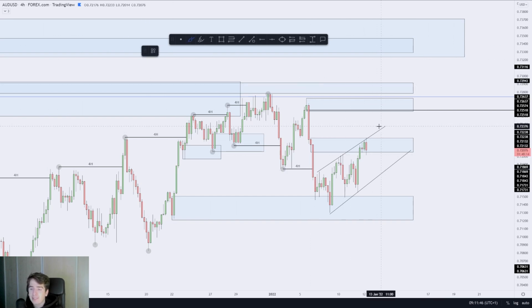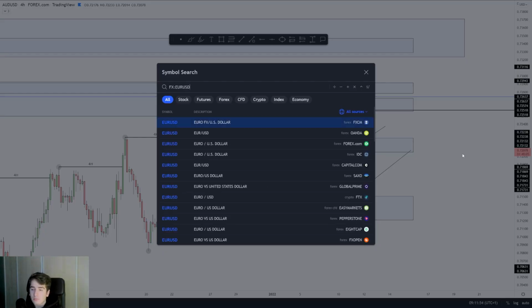However, the highest probability setup will always, of course, be from this highest area of supply. Just keep that in mind. So yeah, that's Aussie dollar. Let's head over to Euro dollar.